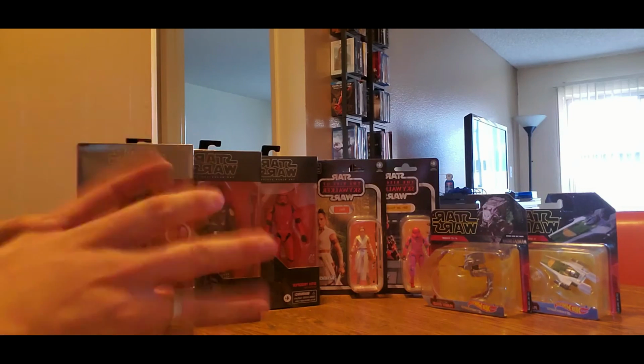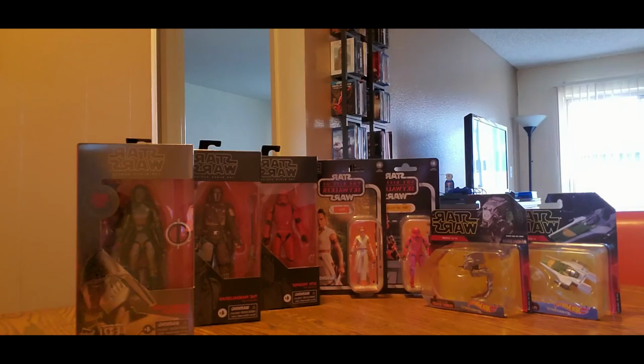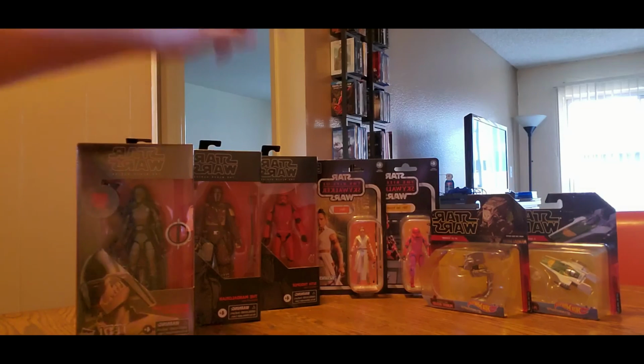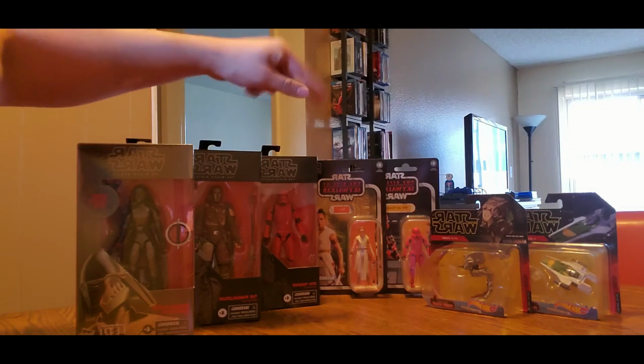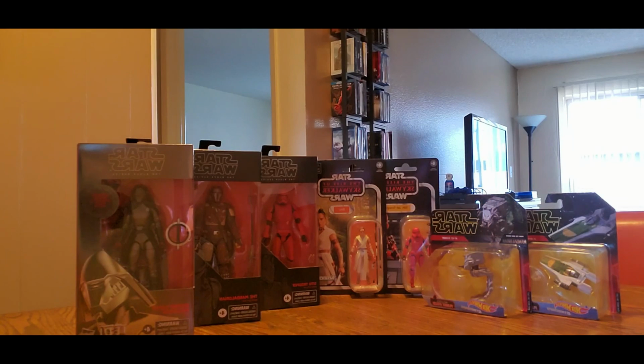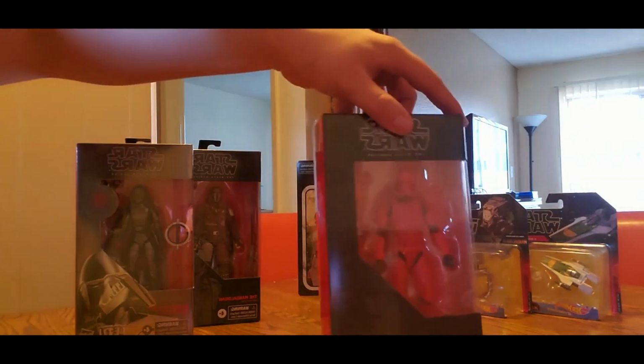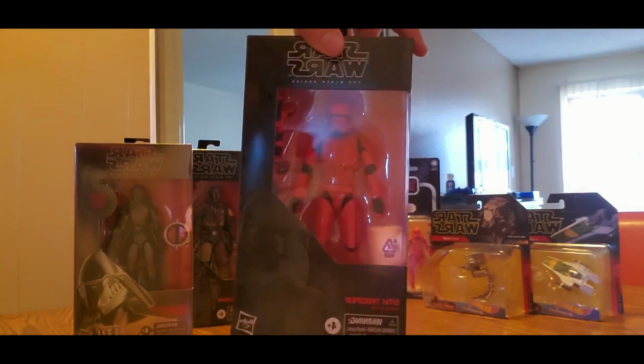Of course, the big thing that I'm really excited about are the Black Series figures that I managed to get today. Now, when I went to Target, I managed to get the Sith Trooper, a figure that has been available in some ways since San Diego Comic-Con during the summer, but now it's available to everyone, and he looks really great. I can't wait to see him in the film.